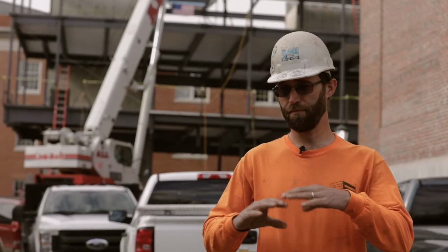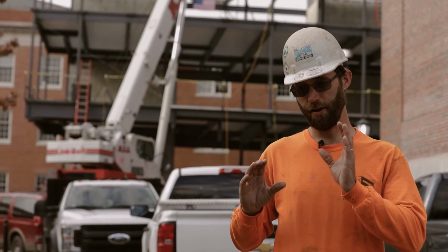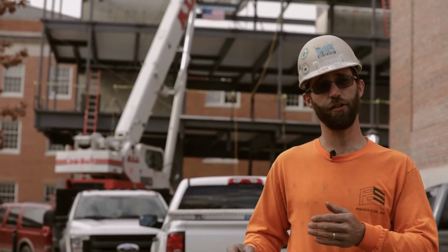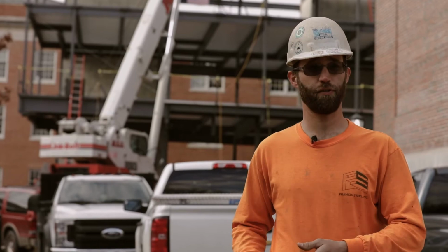Say we have a job that's Big Barn number 1. We'll put the drawings for Big Barn number 1 under that job on Console. In the comments, put a link to the drawings, so anyone that has access to the Console can go in there, click on the link, and they can access the drawings for that job.